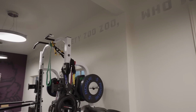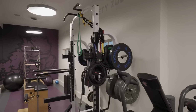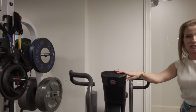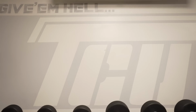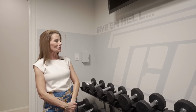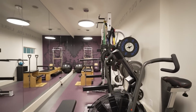We have a combination of cardio, Pilates, which both my husband and I actually use, heavy weights for him, a bike, which is not always nice to us, to say the least, and then weights on the other side with the TCU logo. When I was in college and Greg was in college, this was the logo, and we love it. We love the nostalgia, and so happy to have a gym at home.